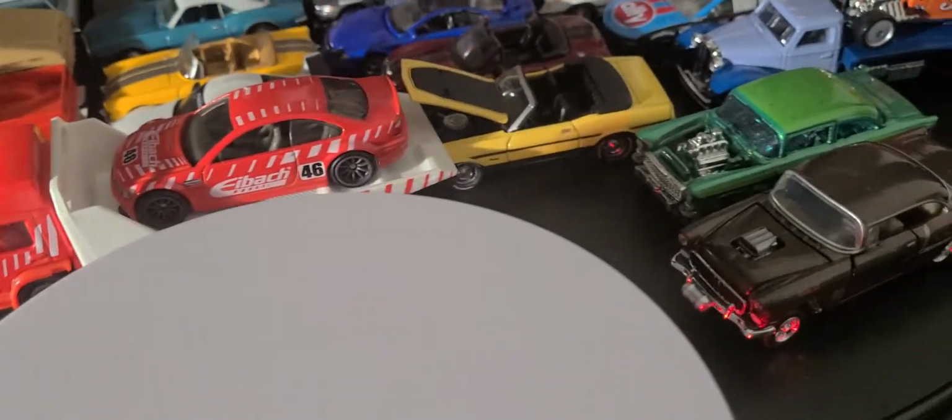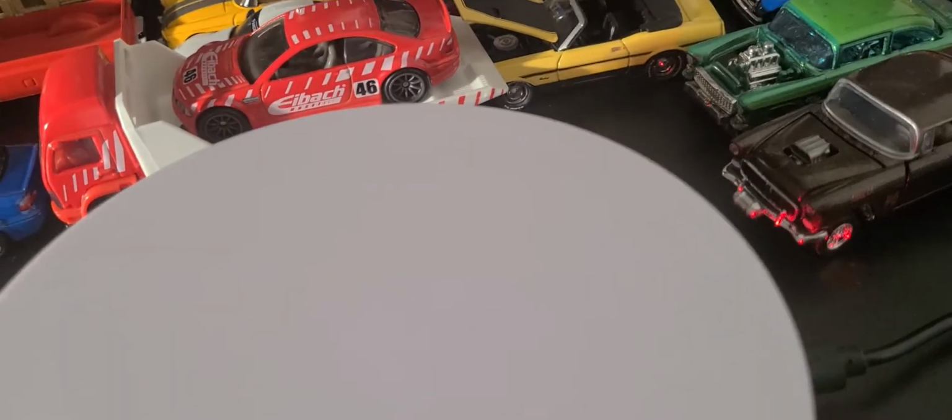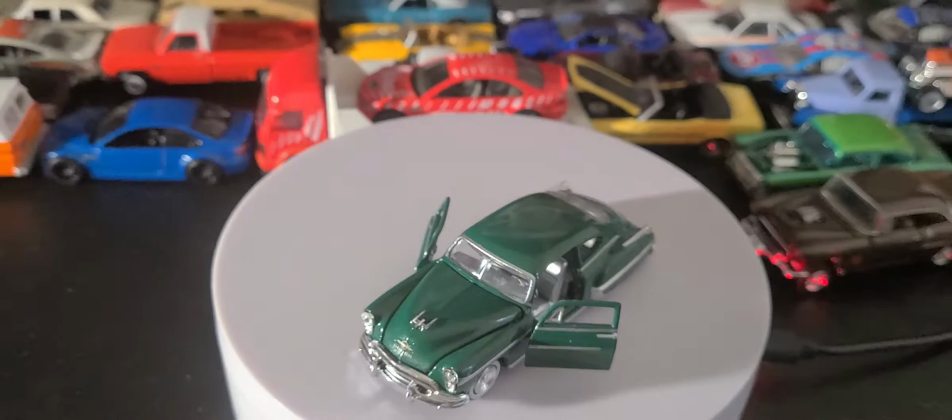Doors getting... We'll get there, folks. There it is. Sorry for the technical difficulties.